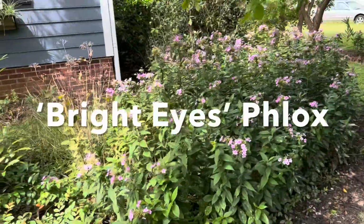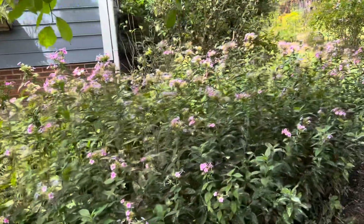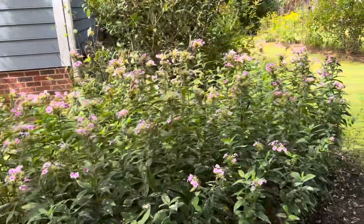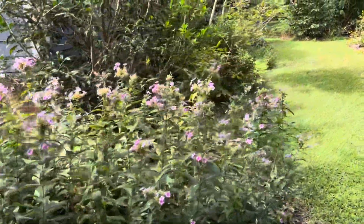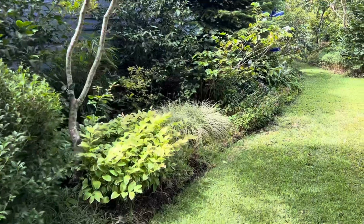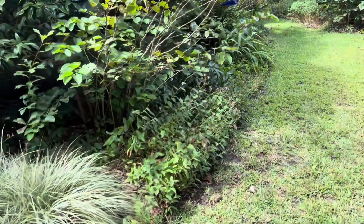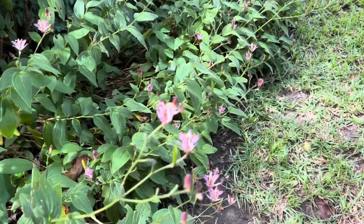Thrilled to see so many blooms still on this phlox, and there's not as many butterflies now, but there's still a few lingering around and taking advantage of all this nectar. The north side is looking pretty good. You can see that the Tricyrtis is really in full bloom right now, which is one of my favorites. Just think it's such an interesting flower.